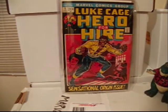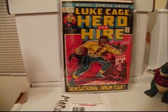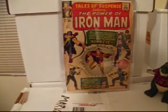My favorite hero of all time. I mean, I was raised on Hulk, and I still have lots of love for the Hulk, but man, Luke Cage, love this book, love that hero, so good, and I'm so excited. I've got no words for the fact that we've got a show coming out. It's going to be monstrous.